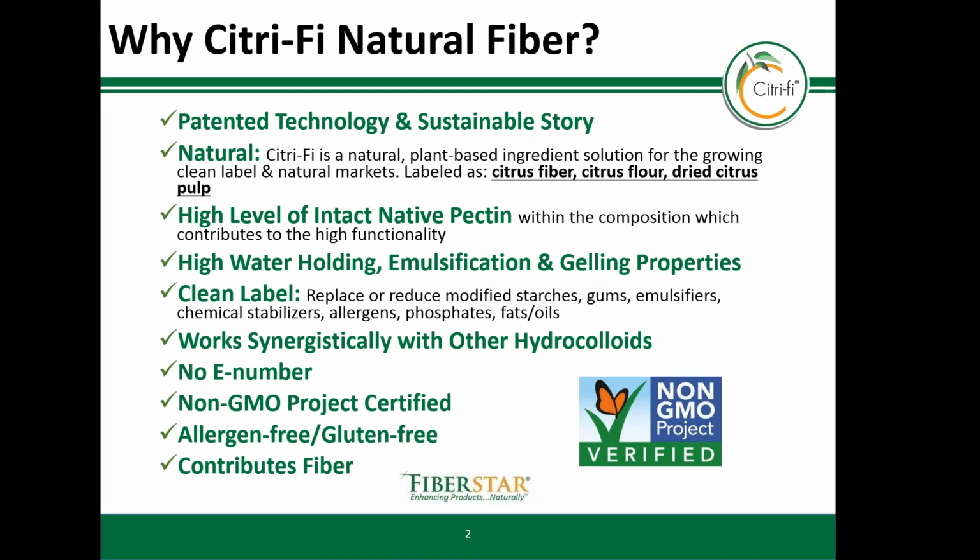Citri-Fi is created using a patented process that opens the fiber up to create natural high water holding capacity and emulsification properties, which benefit multiple food products. Citri-Fi can be labeled as citrus fiber, citrus flour, or dried citrus pulp, which resonates well in the clean label and natural markets. The high functionality is due to the intact native pectin that resides in the citrus fiber. This also differentiates Citri-Fi from other similar products in the marketplace.